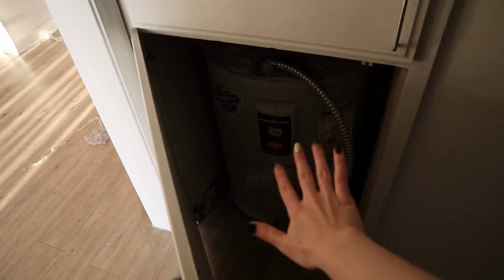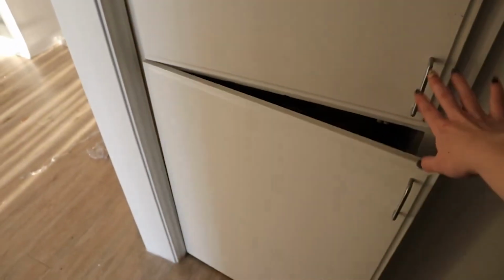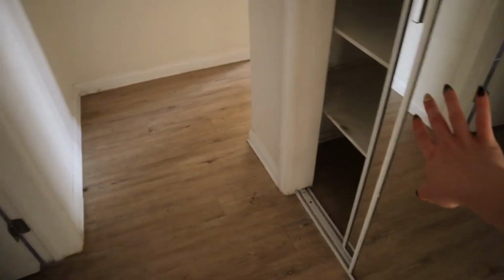And then we do have individual water heaters right now. So that's the cabinet for the water heater, but this is gonna be one whole cabinet because they're getting rid of the water heaters and doing that central system. And then again, here's all the storage.